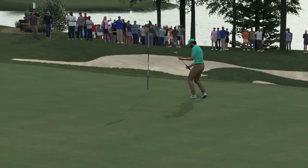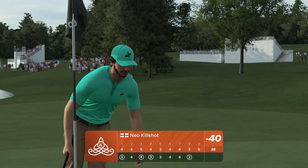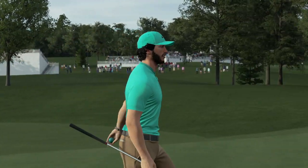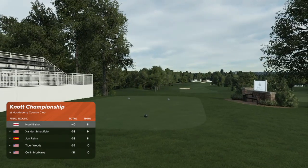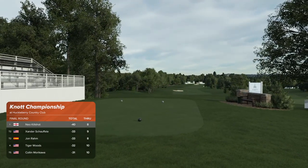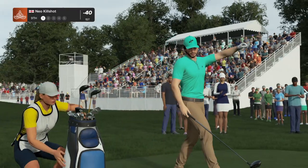Let's make this birdie putt. Nice one. Fourth birdie of the day. And still in top spot after that hole. Keep it going. We've arrived at a par five.